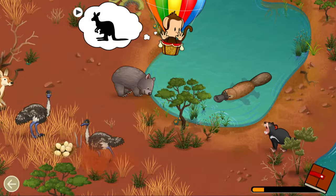Tiger. Well done. Mammals have hair. Can you find a mammal? Mammal. Great job. You earned a badge. Woodpecker. Tap Milo to go back to the world map.